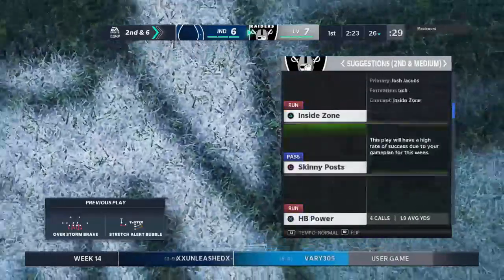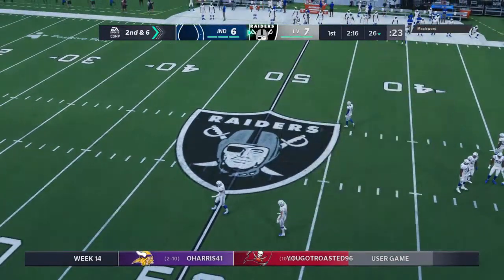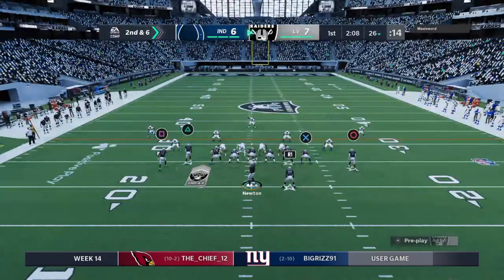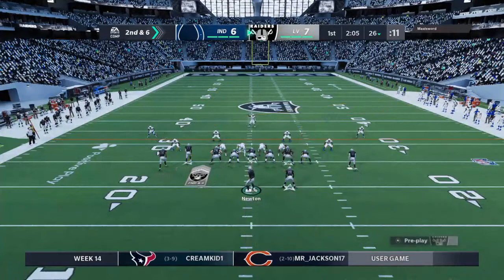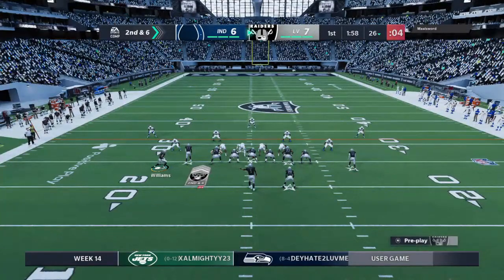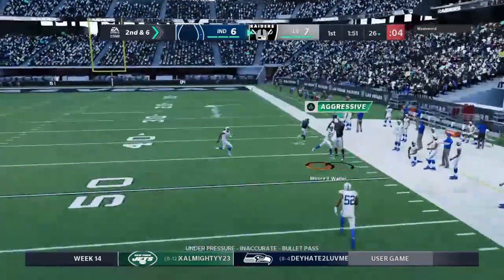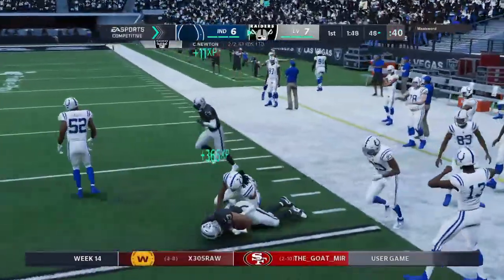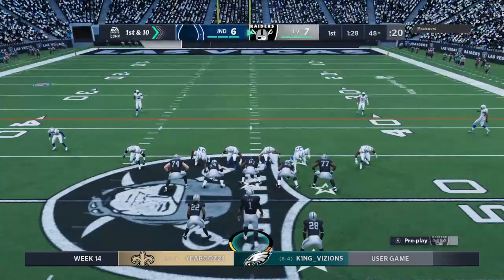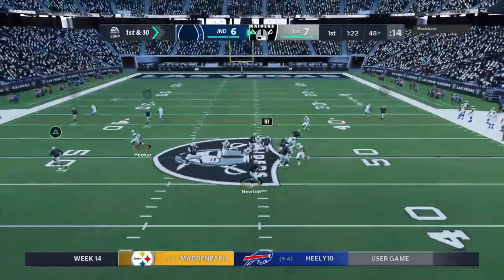4 yards on the pickup. 2nd and 6. Following the pickup of 4, here's 2nd and 6. For 26 and a 1st down. 48 yards. Now from Colts territory, here's a 1st and 10 at the 48-yard line.